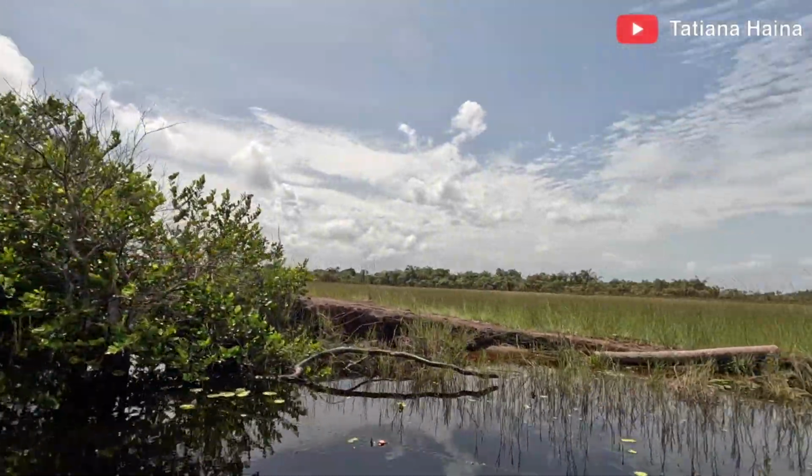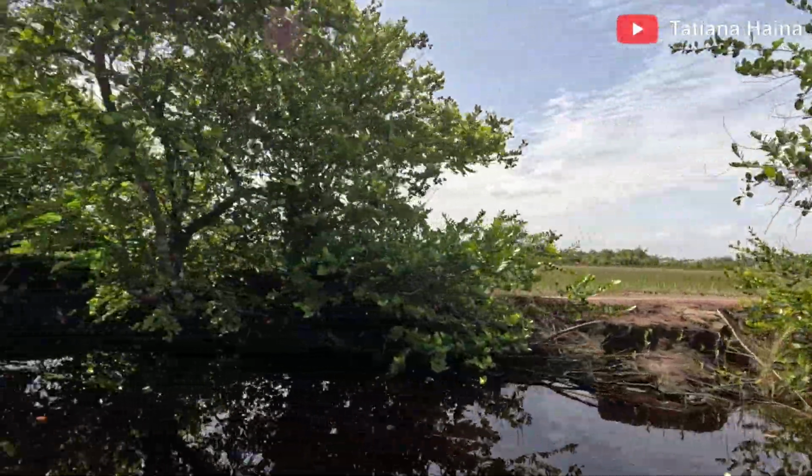Now the journey begins. What we are on now is not naturally made. It's a man-made canal. In the dry season, the whole place will just dry up, so you won't see water. If you want to go to the village, you have to walk about 25 minutes before you get access to the place. This is the walking path.